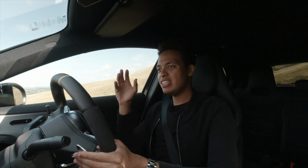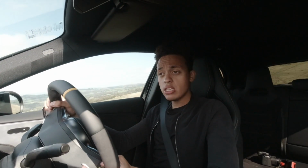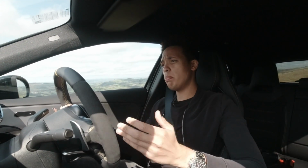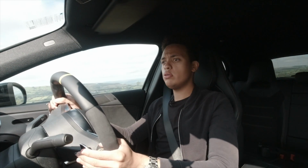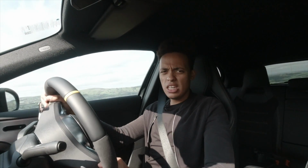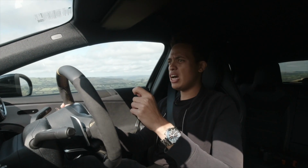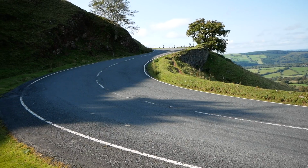Here we are then, driving the AMG A45S. Now, I've had this car for a couple of days now, and I've driven it on various different bits of road, really. I've driven it around the city of central London, I've done motorway miles in it, and now I'm on some of the best B roads in the UK to see what it's all about, to see what it's like. Is it a proper driver's car, and is it better than the outgoing A45 AMG?